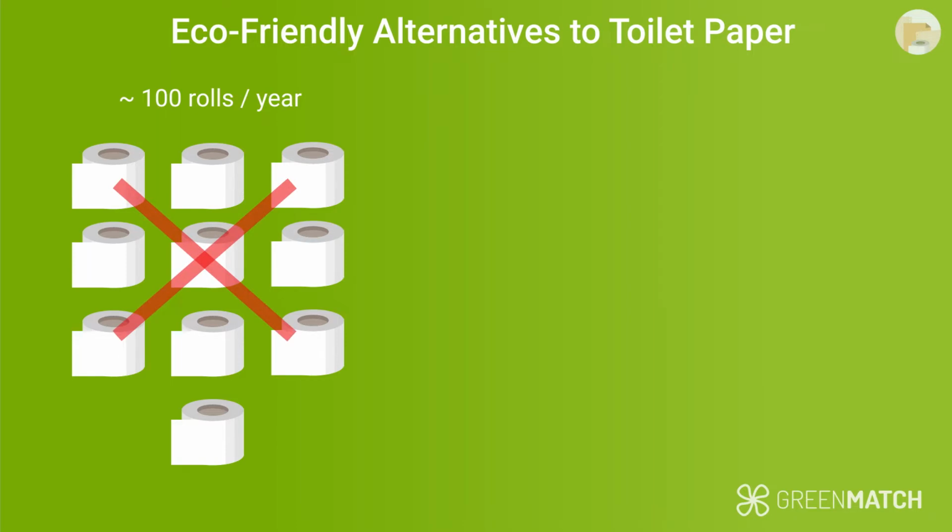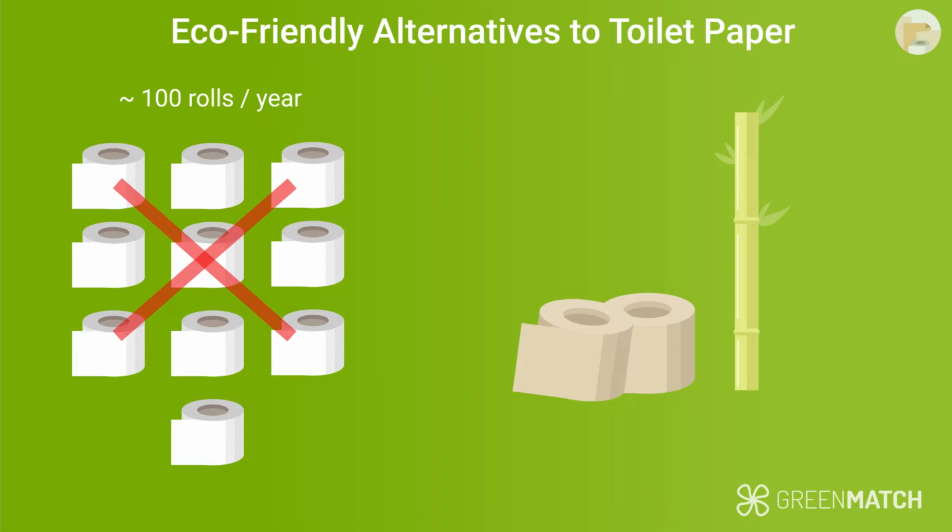Instead, you could opt for toilet paper made out of bamboo. As bamboo grows 39 inches within a 24-hour period, toilet paper made out of bamboo is a much more sustainable option. However, toilet paper is not the only paper we use. To give an example, next time you buy wrapping paper for your gifts, consider repurposing old newspapers or magazines.